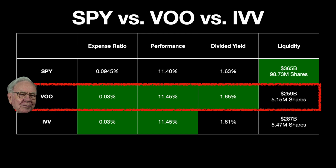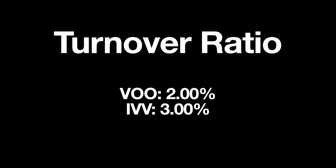And if you need another tiebreaker, how about turnover ratio? The turnover ratio is the percentage of a fund's holdings that have been replaced in a given year. Why does this matter? Well, funds with high turnover ratios might incur more costs, like trading fees and commissions, and they might generate short-term capital gains, which are taxable at an investor's ordinary income rate. Now, VOO's turnover ratio is 2% compared to 3% for IVV. So yet another small reason to declare VOO the winner.